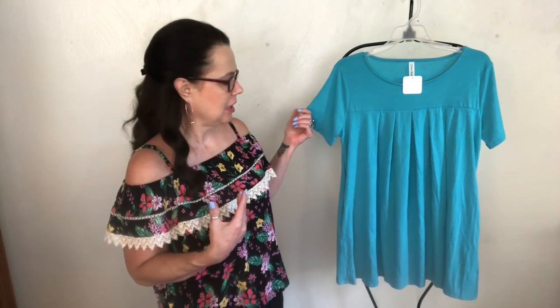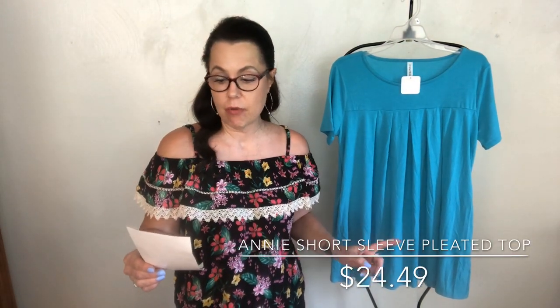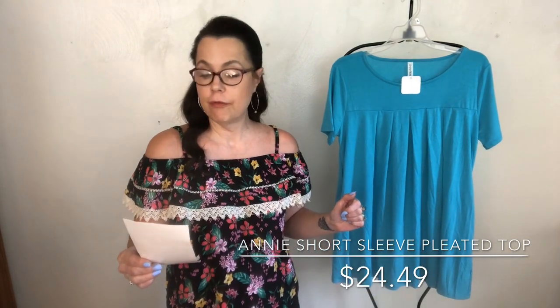I love the color, but my first instinct is maternity. I don't know. I'll try it on. Maybe it's just looking that way on the hanger to me. Okay, let's see who this is. This is called the Annie short sleeve round neck pleated top in ice blue. $24.49. Not a bad price.